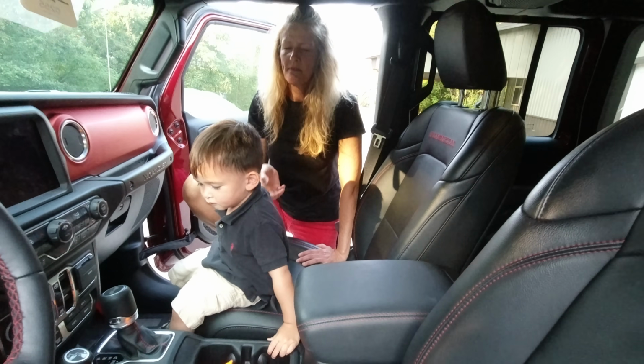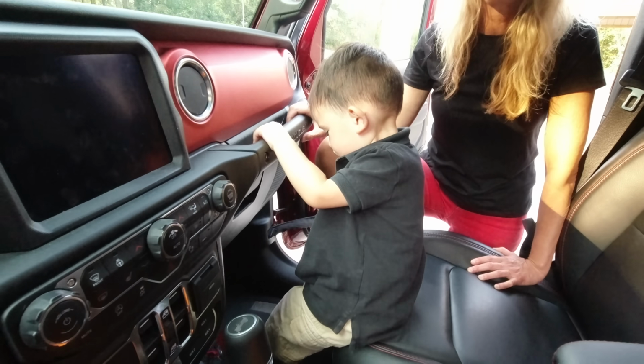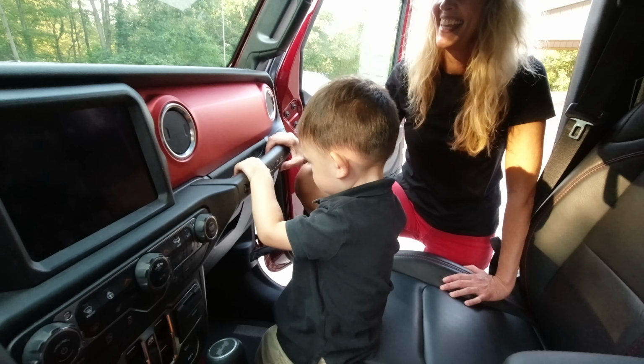It's one thing nice about new vehicles not going into drive unless your foot's on the brake is when you have Ty in here wrenching on everything he can get his hands on.